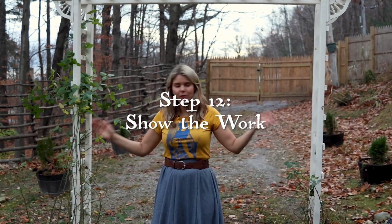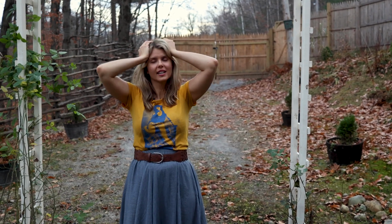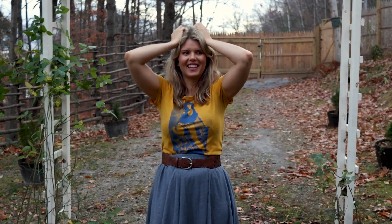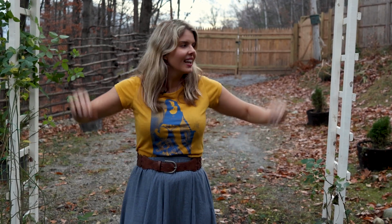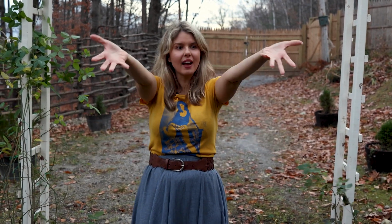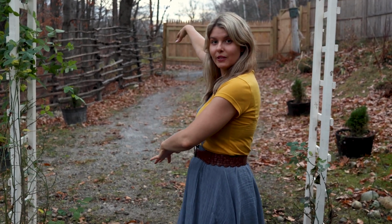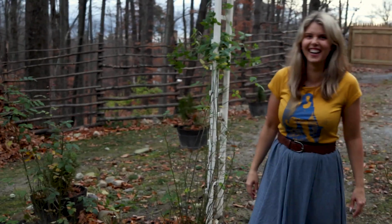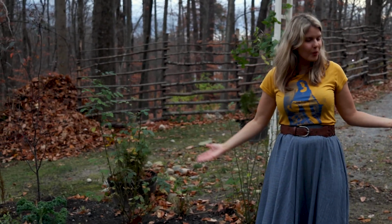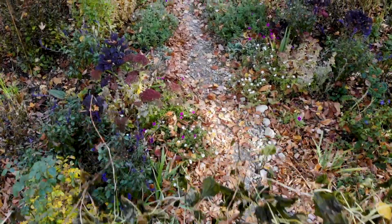Okay, so I really can't tell if it looks like we've done a lot, but we've been working for several hours. Had to take a little bit of a break and sit down because I kind of pulled my back. But I think we got a lot done. We cleared out the entirety of these long borders here, moved the Grinch mountain and put that into a new Grinch mountain over there of leaves. But yeah, we were talking about it. It just feels like we can finally see the ground again.